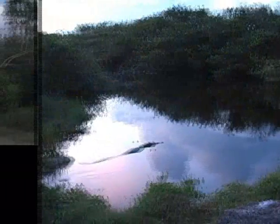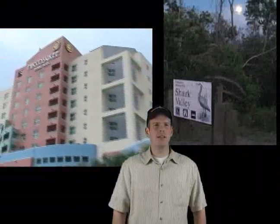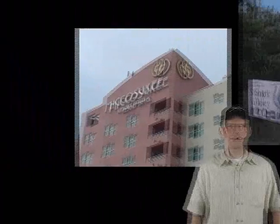While exploring the Shark Valley area, you may consider staying at the Miccosukee Resort right on Tamiami Trail. They have great rooms and a casino.